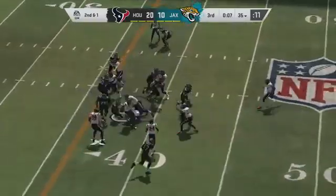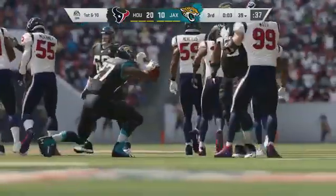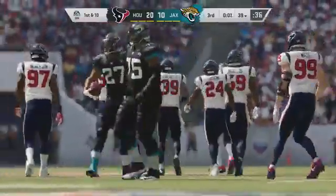Now Fournette. And he'll get it out near the 40 to the 39. 4 yards the pickup, first down.